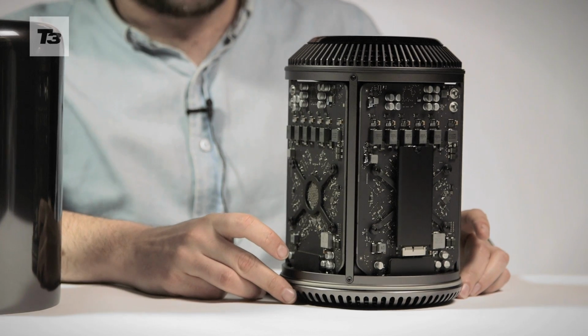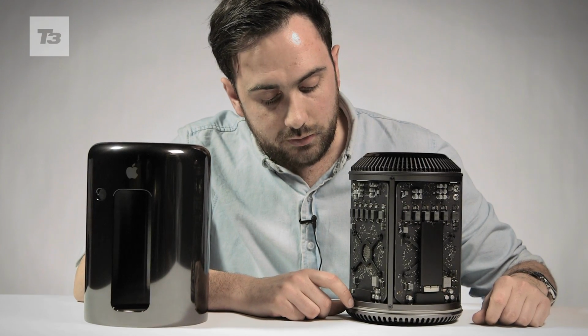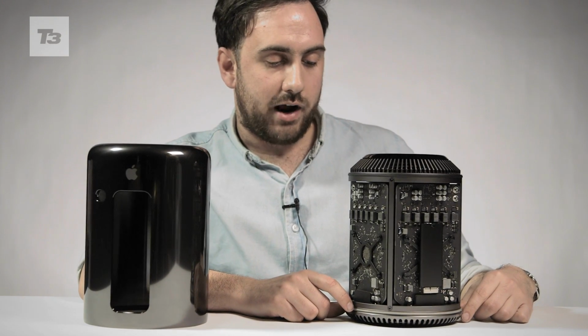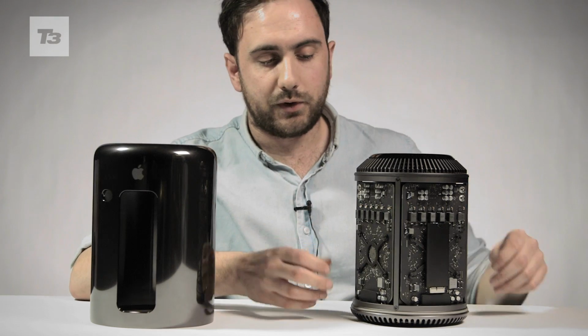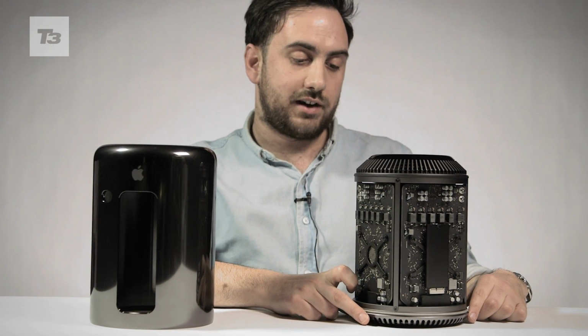When you think of gaming PCs, maybe running an i7 Extreme Edition with nowhere near the power of this, they will be huge rigs full of fans and water cooling to try and keep things down to a minimum and not have anything overheat.